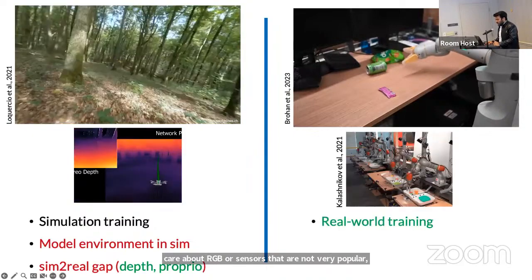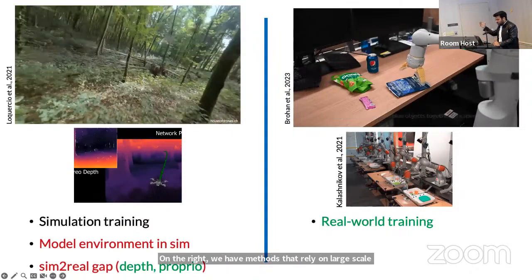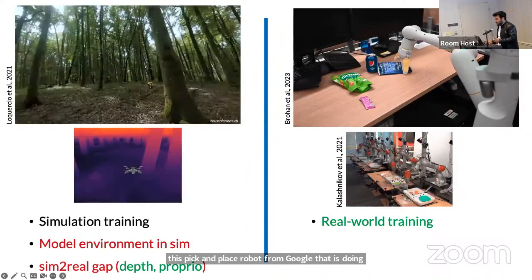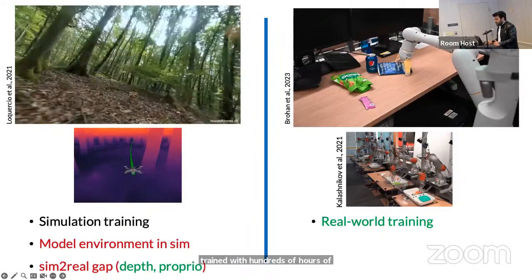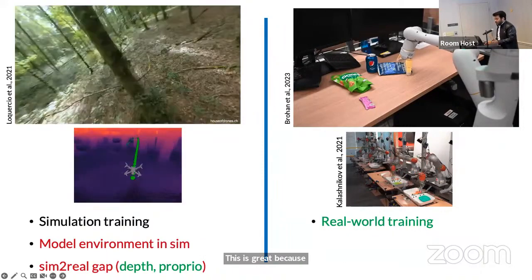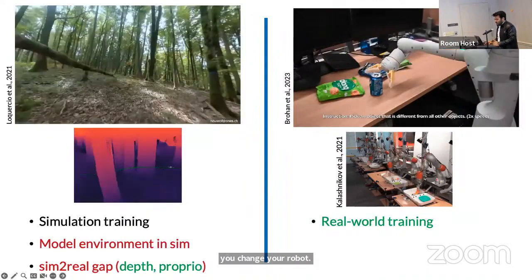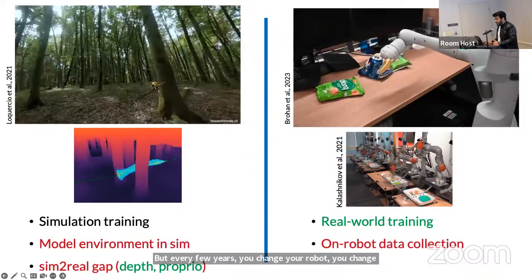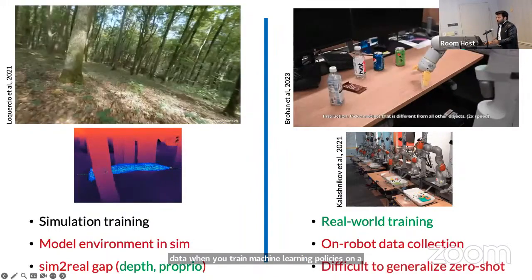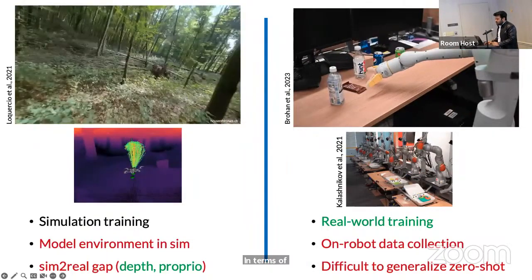On the right, we have methods that rely on large-scale real-world data collection. In this case, there's this pick-and-place robot from Google that is doing very impressive things, but under the hood, it was trained with hundreds of hours of real-world data collected by a large fleet of robots. This is great because policies trained on your robot tend to work very well on your robot. But every few years, you change your robot, you change your environments, and then all of that data becomes useless, which may not be something you want. And in general, when you train machine learning policies on a narrow domain of data, it tends to be very fragile in terms of perception, in terms of dynamics, and it struggles to generalize to entirely new settings.